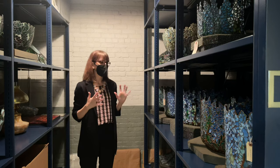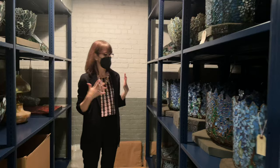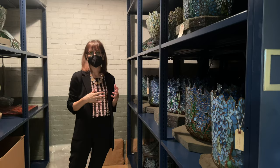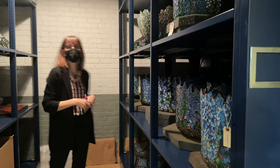And so we have been gearing up to do this exhibition for a number of years. This has been on my wish list of exhibitions to share with the public. And so we will be taking authentic examples from our collection. We have, for instance, two authentic wisterias, and we will be showing them with these four or five forgeries. And we will be teaching the public how to distinguish an authentic Tiffany from a forgery.